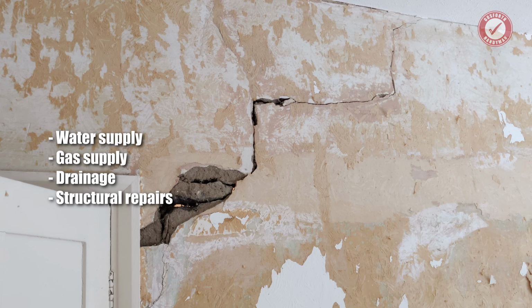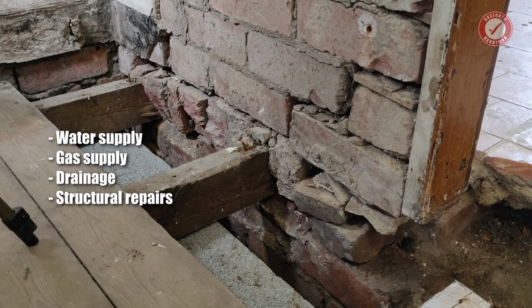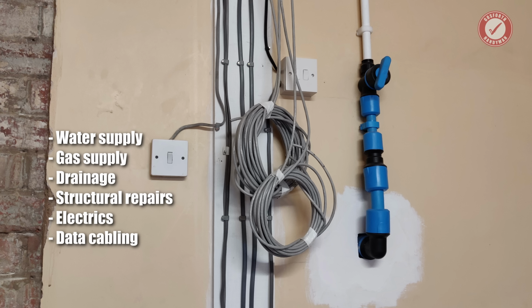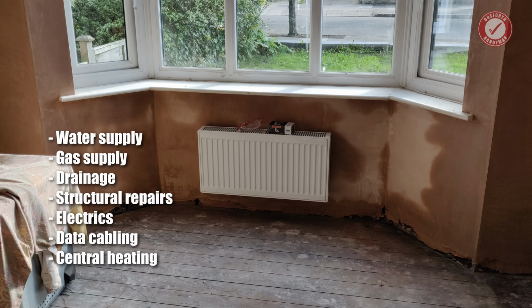There were a couple of minor structural issues to sort out, including a bit of a crack in the bathroom wall upstairs, and one of the downstairs supporting walls was held up by thin air. There was a substantial amount of new electrics and a new RCBO consumer unit, new data cabling throughout, brand new central heating system because the property had no central heating before.